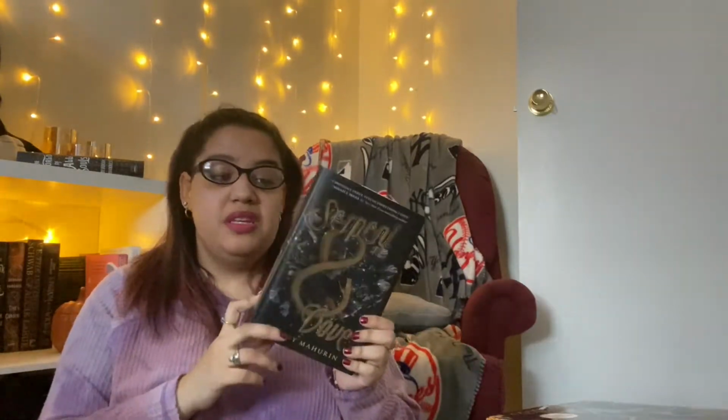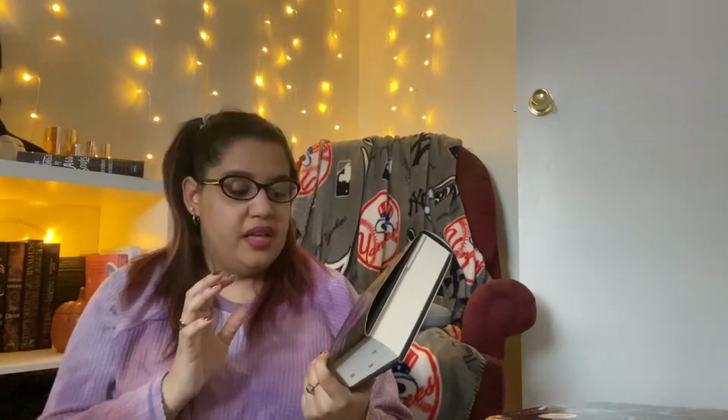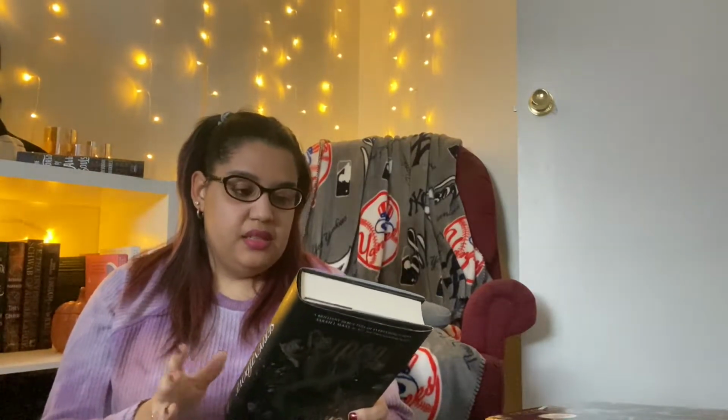Next we have Serpent and Dove by Shelby Mahurin. I loved this book. I loved Reid and Lou's story and everything they go through, and I loved the enemies to lovers. The next book I got is an old one.